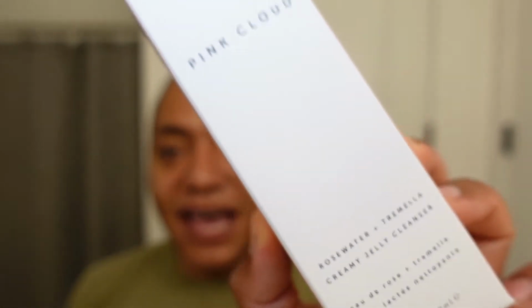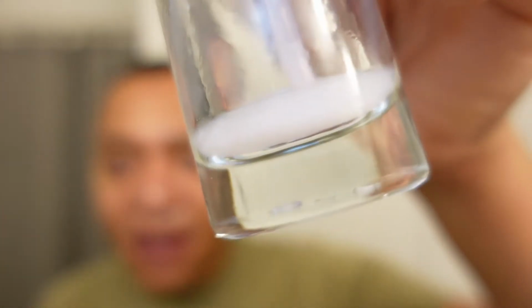And then getting into cleansers, the cleanser that I finished up this month is the Herbivore Pink Cloud Rosewater Tremella Creamy Jelly Cleanser. This was the first product from Herbivore that I've ever tried. It's an interesting texture, interesting consistency. I saved just a teensy amount so you could see it.